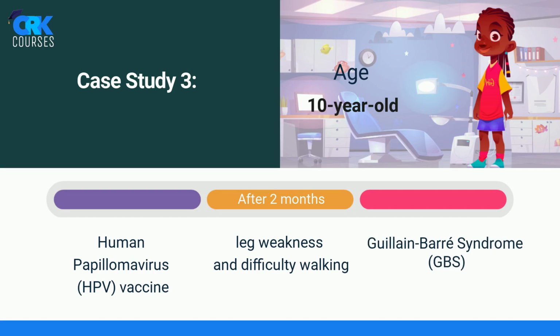Although GBS is a rare but known potential adverse event, the timely reporting allowed healthcare authorities to closely monitor any similar cases and provide additional information to the public about the vaccine's risks and benefits.